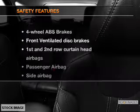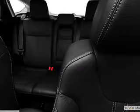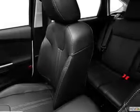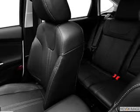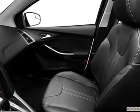steering. If safety is a high priority, rest assured knowing these top safety components are included: front ventilated disc brakes, curtain head airbags, passenger airbag, side airbag, traction control, stability control, low tire pressure warning.